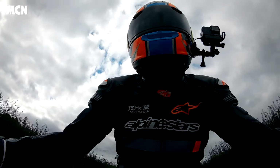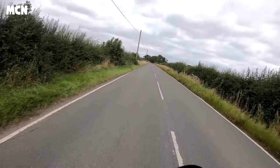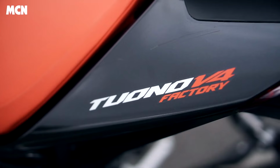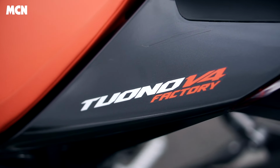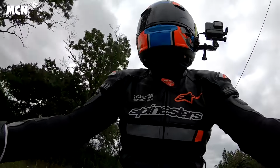It's just absolutely phenomenal. And then you've got all the practical stuff. It's very, very comfortable on cruise control. You've got a little bit of bodywork which some may say doesn't make it a super naked, but you're very grateful of that when you're on the move.